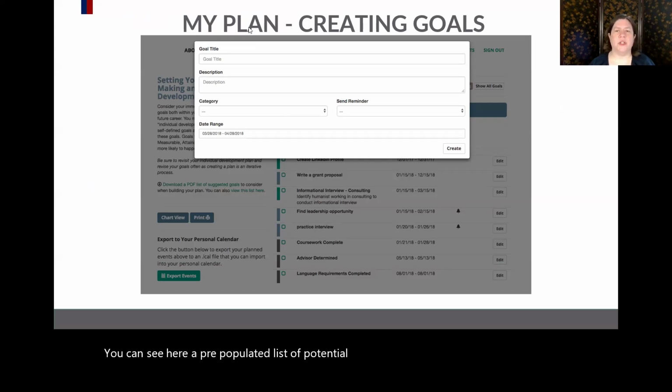So I think it is really important to set specific deadlines for each of your goals. Research has shown that this is really essential in terms of follow through and accountability. So thinking about when you want to have each of these goals accomplished, you can set it up to send you reminders, which also is important for follow through and accountability. So ultimately, this tool is just meant to help you stay motivated and accomplish your goals.